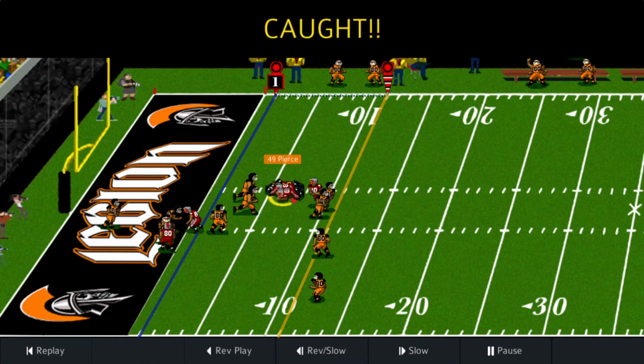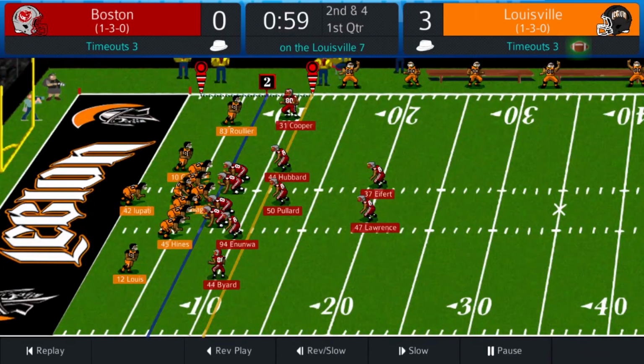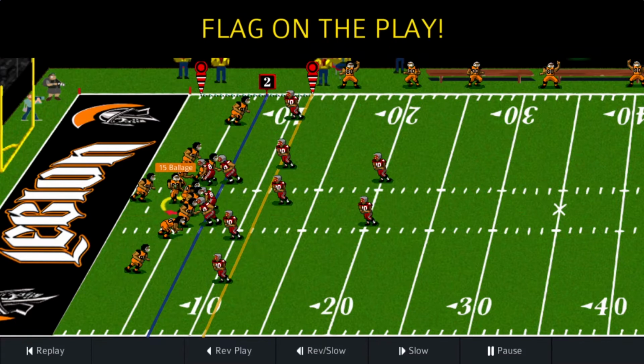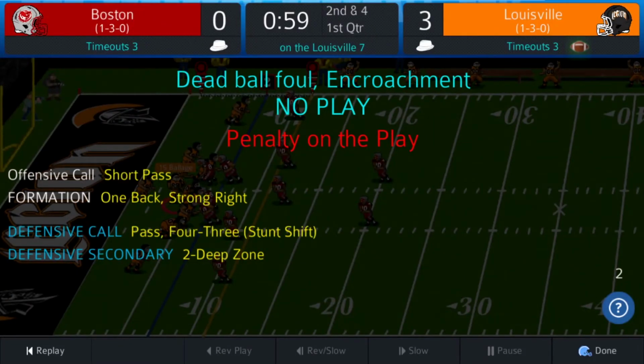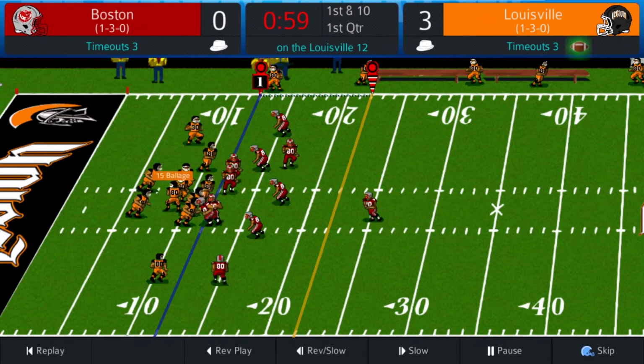Gets it to Pierce, though. Gets a little bit of room and separation. 2nd and 4 for Louisville from the 7-yard line. But encroachment gives them the remaining yards for a 1st down. Louisville now starting from their own 12.